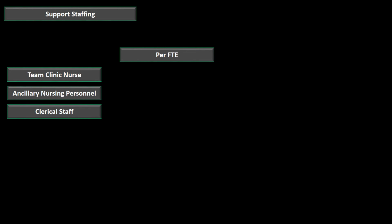All right. The way we're going to staff them, the way we're going to number them, is per full-time equivalent physician, our provider, that is. So for every full-time equivalent, for every provider we have working 36 bookable hours, we need 0.5 team clinic nurses. That would mean to get a team clinic nurse, you need 2 providers that are working full time, working 36 bookable hours.